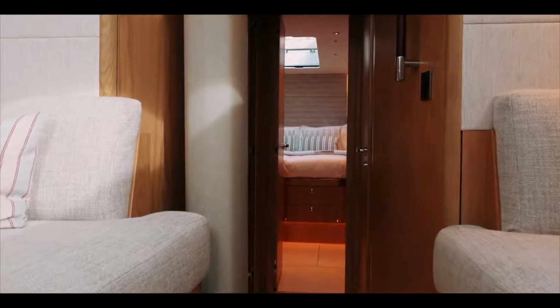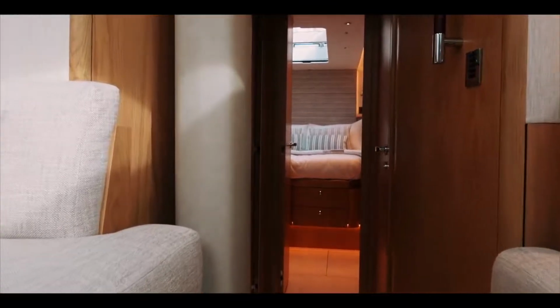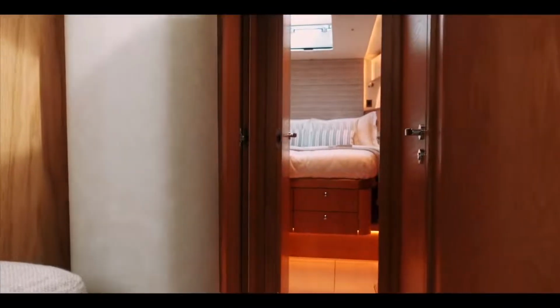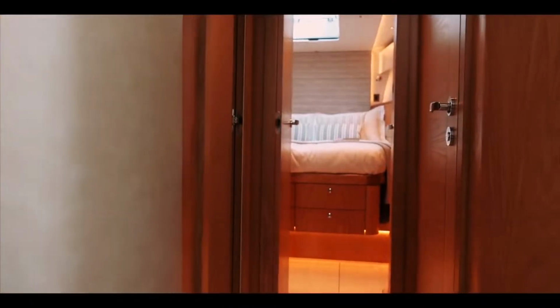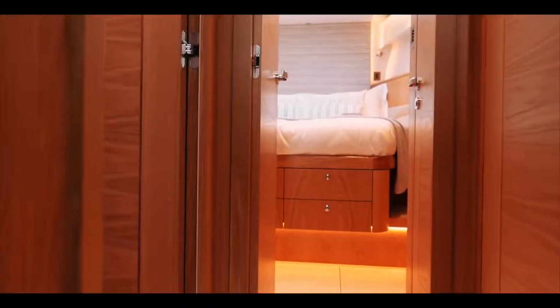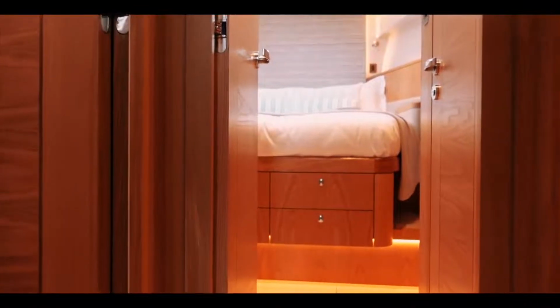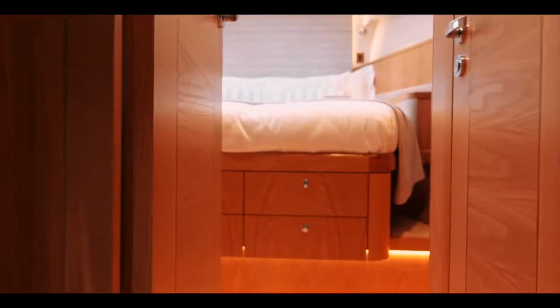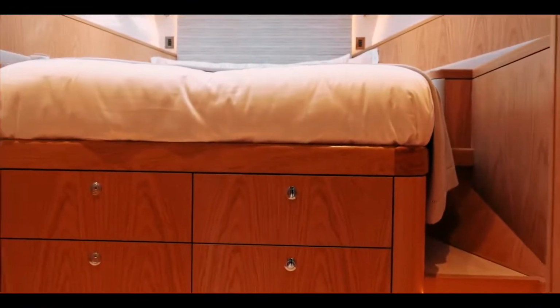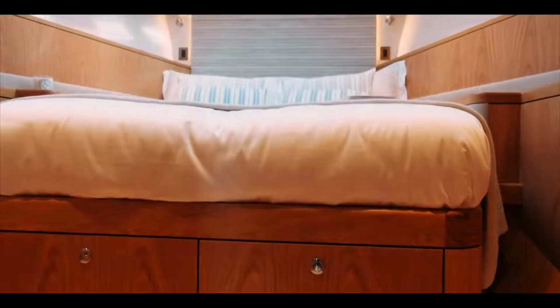So as we glide gently forward past the compression post, past the Pullman berths on port and the heads on starboard, we can see that we are entering the fore cabin, and I hesitate to call it a fore cabin because really it should just be labeled the presidential suite, because it is an absolute paragon of beauty and excellence here.